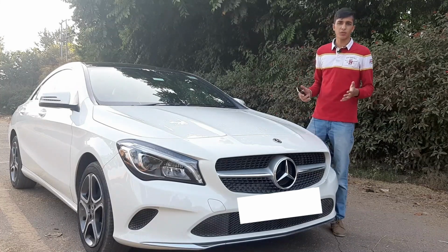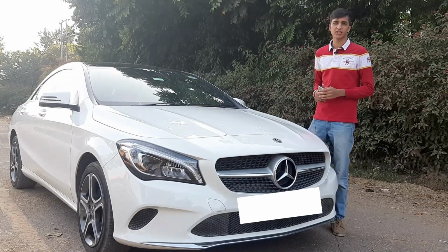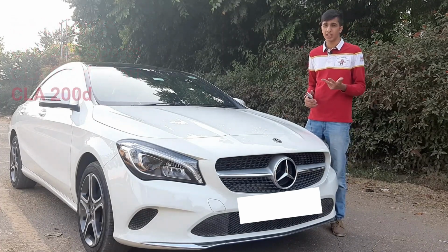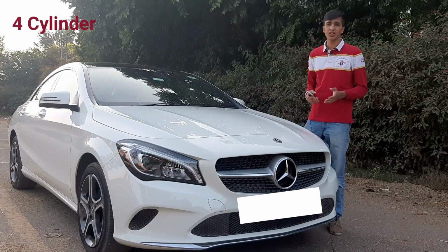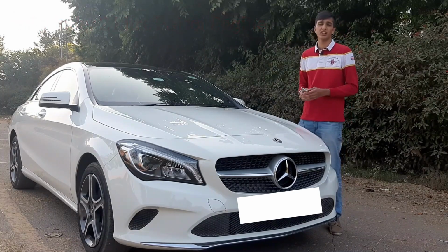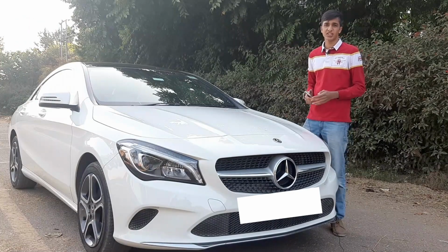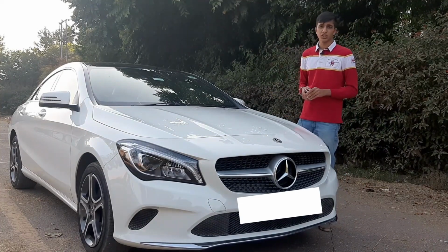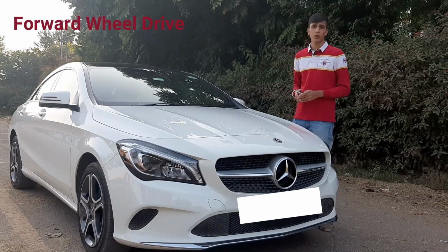Now let's talk about performance, but first we'll talk about the CLA 200. It comes in three variants, the CLA 200 Sport, the CLA 200D Sport and the CLA 200D. This being a CLA 200 Sport, it comes with a 4-cylinder 2-liter petrol engine capable of producing 184 horsepower and 300 Nm of torque, which speaks for itself when we talk about a sports sedan. If we talk about the transmission, it's a 7-speed automatic dual-clutch transmission with front-wheel drive.